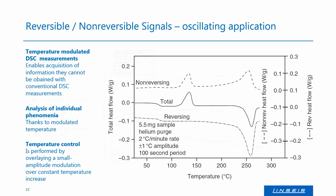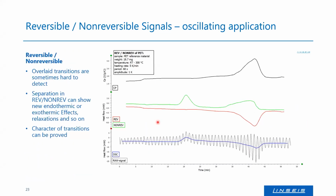And this is pretty helpful, because when we perform this with our DSC, we have the additional information about the CP you can see here at the top, but we have also the reversing and non-reversing heat flow. And what's interesting here, of course, we can see, okay, the reversing heat flow is just the flipped CP signal, more or less, but we have some additional information here at the non-reversing heat flow.